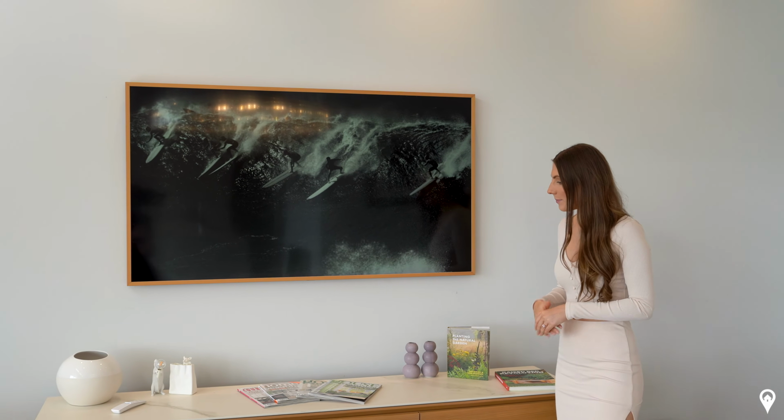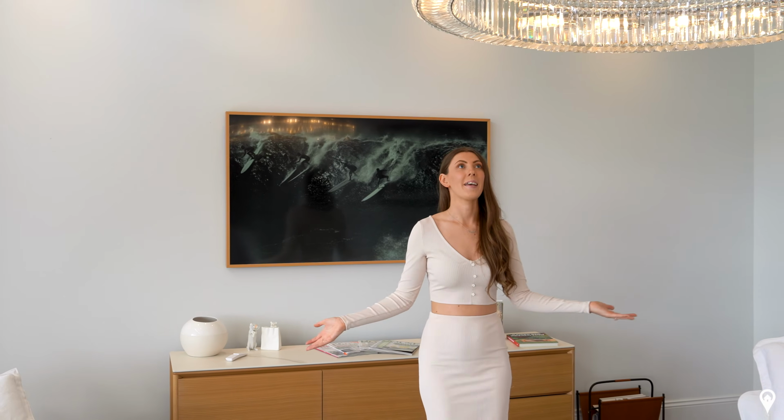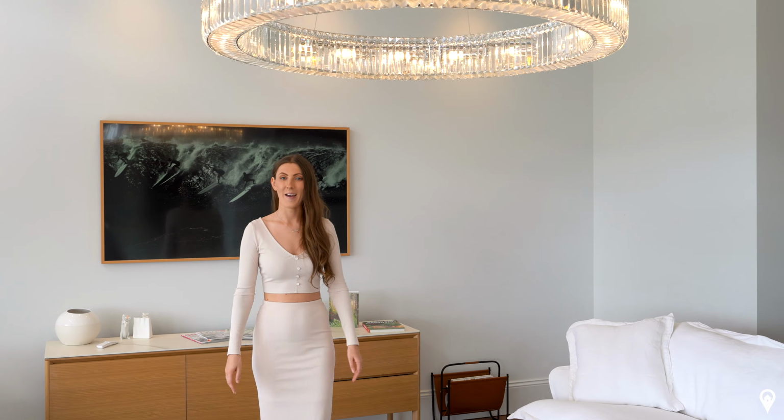Yeah, it looks awesome. And of course there is the TV cabinet here, a few little bits and bobs. This space is undoubtedly gorgeous, and yeah, definitely a perfect place to kick back and relax.